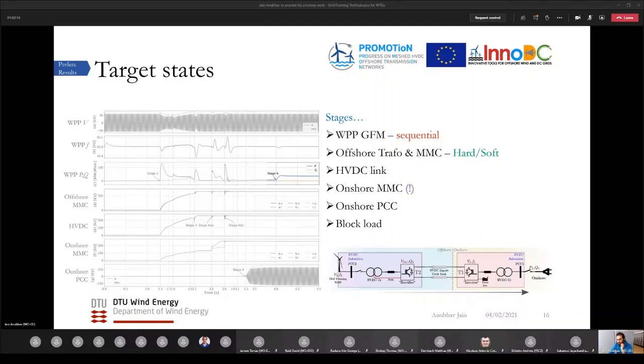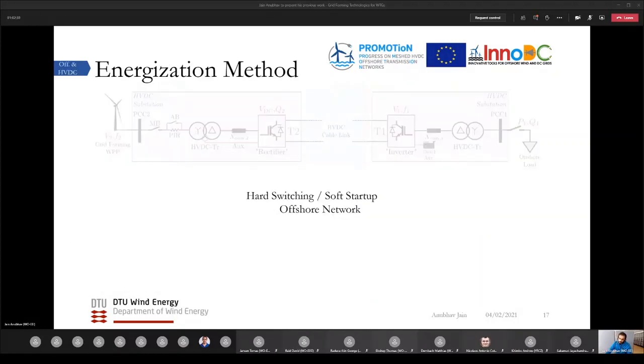So looking into the pre-charging and the energization of the offshore grid, assuming any grid forming control on the wind power plant. Afterwards, we looked into the offshore network energization.